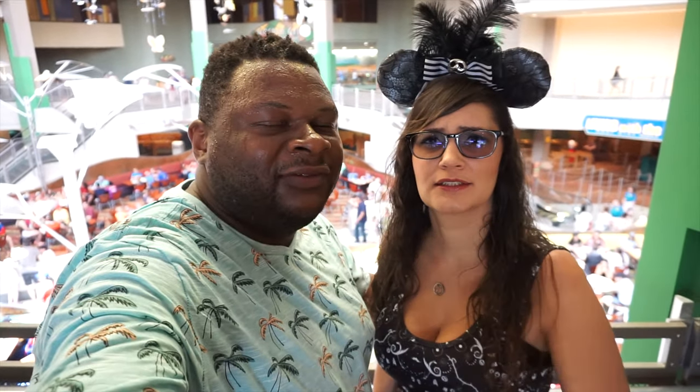Everyone, Princess and Bear here, and we're at Epcot today for another somewhat humid day. Yeah, it's very hot. This is summer. Basically every day.